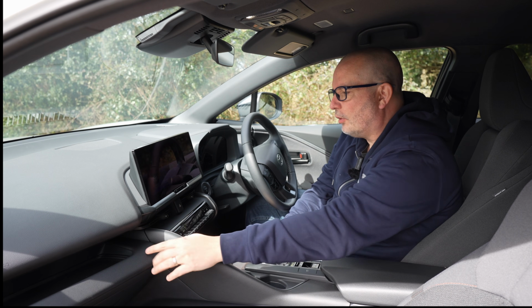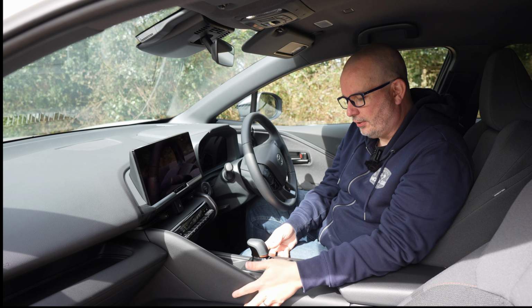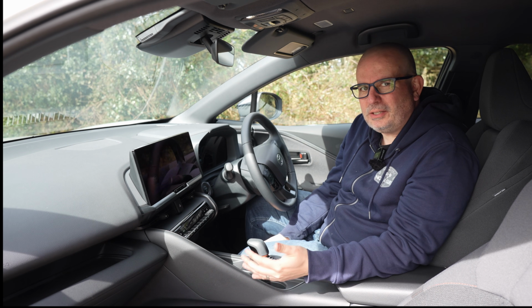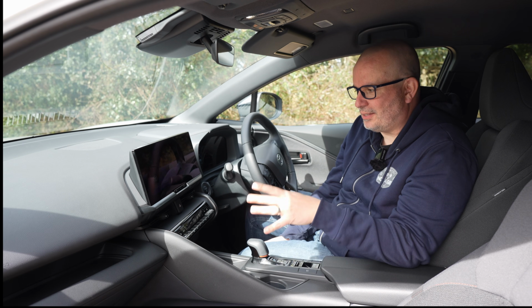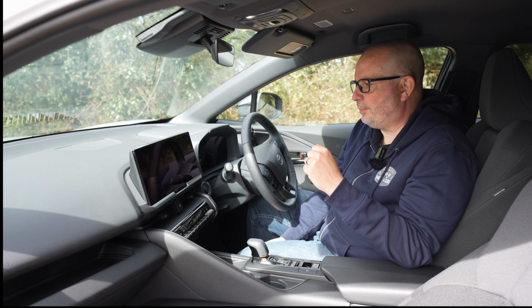Materials feel very nice quality throughout. Not always the softest touch, but this stuff certainly is. But down here it's a bit harder, but it all feels incredibly strong. Sometimes the hard plastics in cars feel a bit flimsy, and that's not the case in this one. It does feel like a Toyota in terms of the build quality.